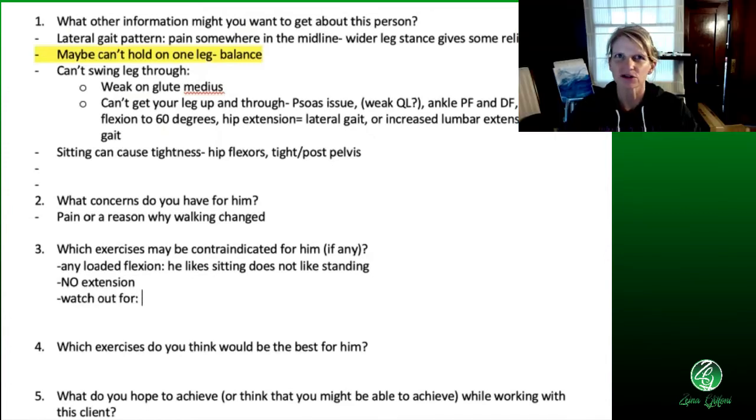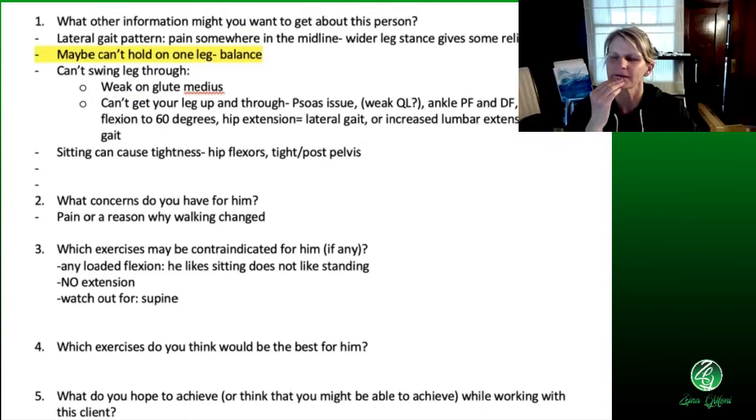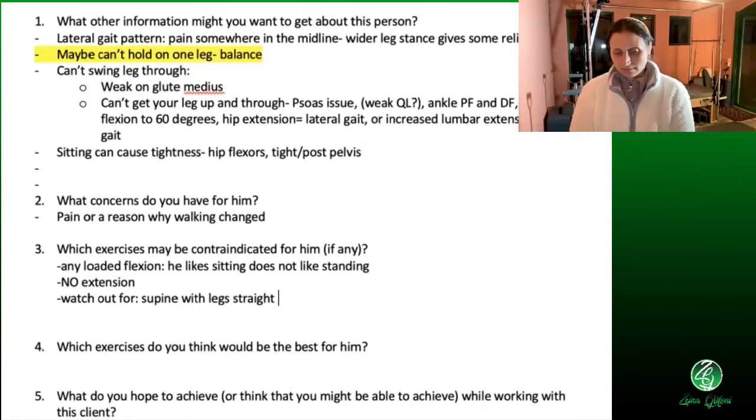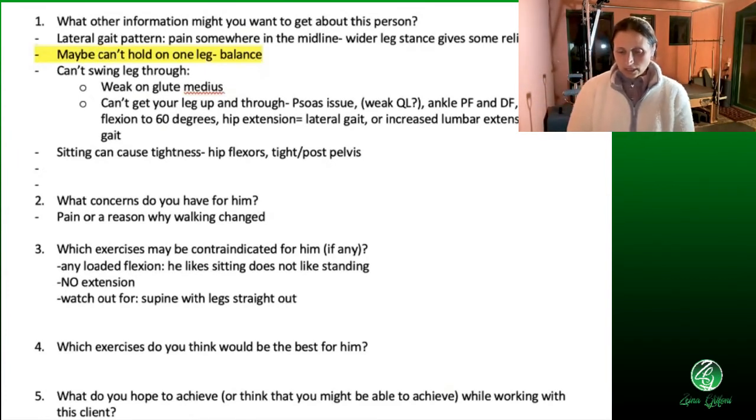I think if you're in supine, it can extend you. Yeah, supine with your legs all the way out, right? He's not comfortable in that position. He gets symptoms pretty much right away if we let him lay down and stretch his legs out. So he doesn't like supine straight out. Okay, what's another position that we have to watch out for that might put him in extension?